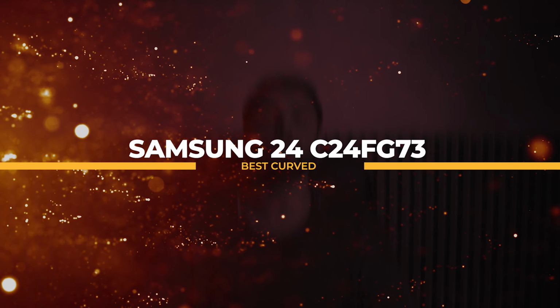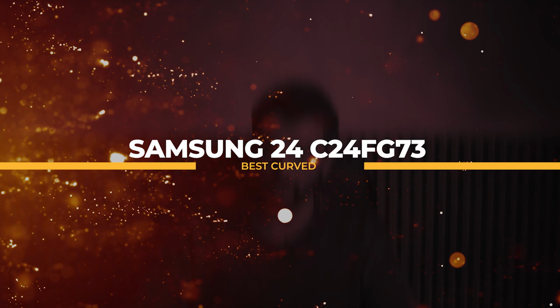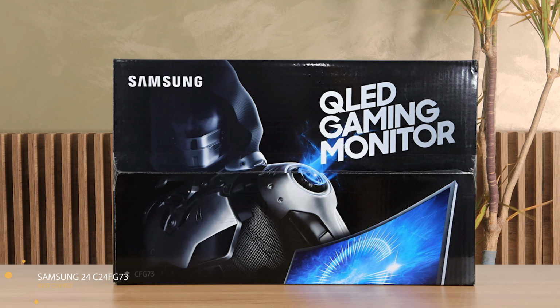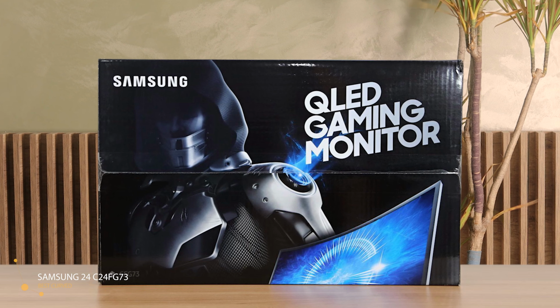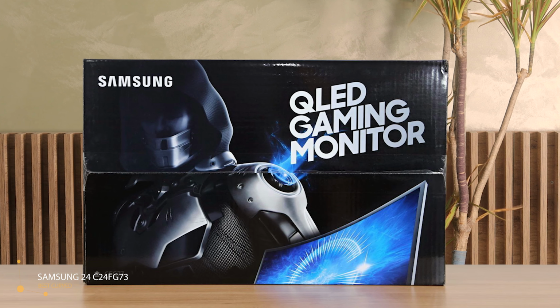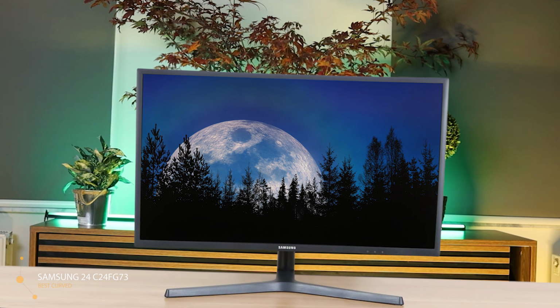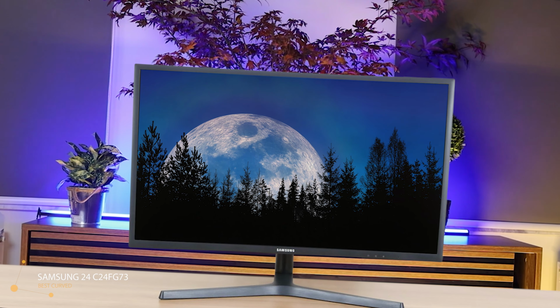Last but not least, we have the best curved one, the Samsung C24FG73. The Samsung C24FG73 is one of the best 24-inch 1080p 144Hz curved gaming monitors. It offers vibrant colors thanks to the quantum dot technology and smooth fast-paced performance thanks to 1ms MPRT. Moreover, it's got a great design with versatile ergonomics and plenty of features. Its FreeSync range is very narrow though, which may put off some gamers.